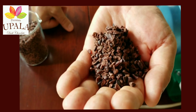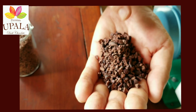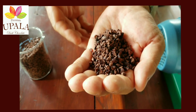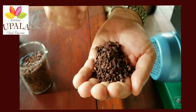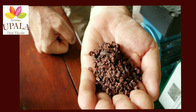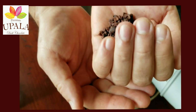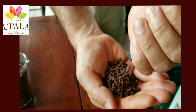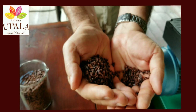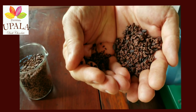The nibs in this case are made with cacao criollo, the finest cacao in the world. So because of that, they are a little bit reddish in color. They need to be completely dry, and they are a little bit shiny as well. You must not find any trace of shells on good quality nibs, and that's what we actually ensure with our process. So this is the final product. Very aromatic, very nice to the touch, and of course with an exquisite bitterless flavor.